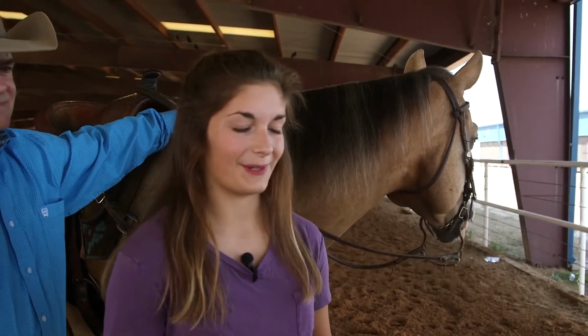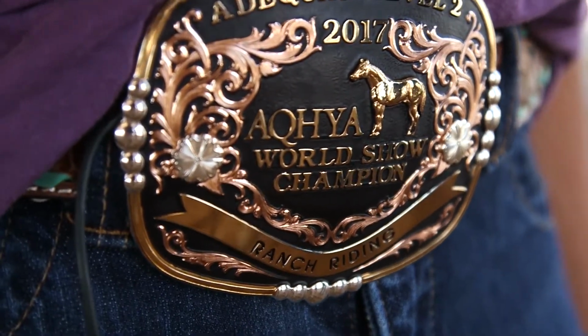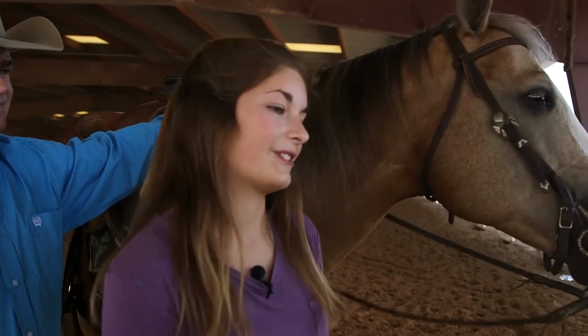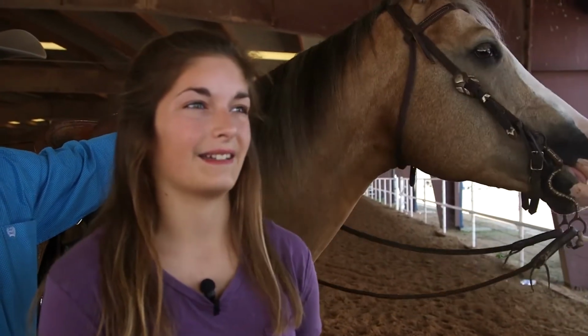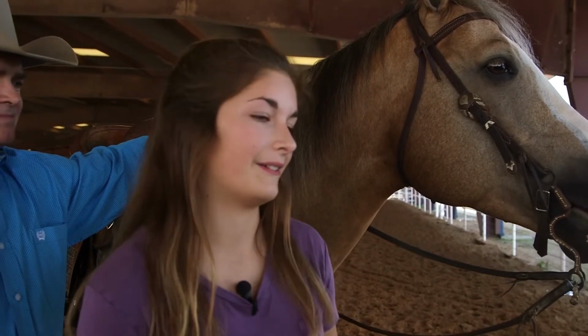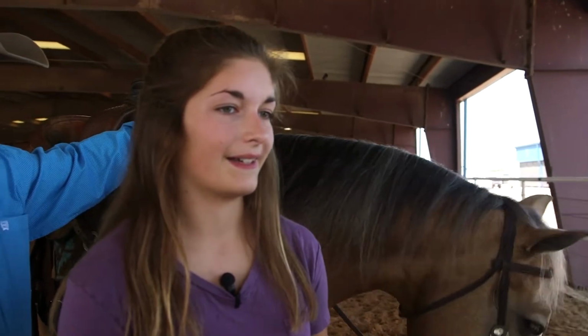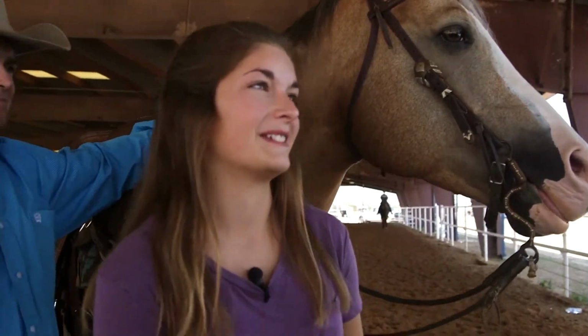This is the first belt buckle I've ever won. There's 123 entries in it, and I got to ride my horse Lily, and we were the 9th out, so 9th out of 123. You really didn't know what was going to happen or anything, and we went back to the barn, and then my brother came over screaming his head off that I marked 228, and I didn't believe him. I told him that I was going to kill him if he was lying, so.